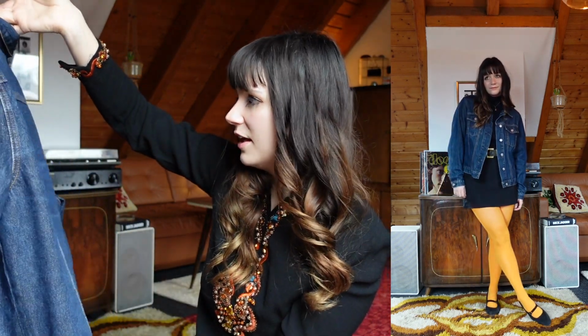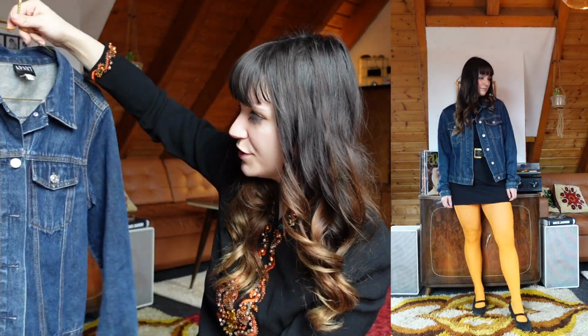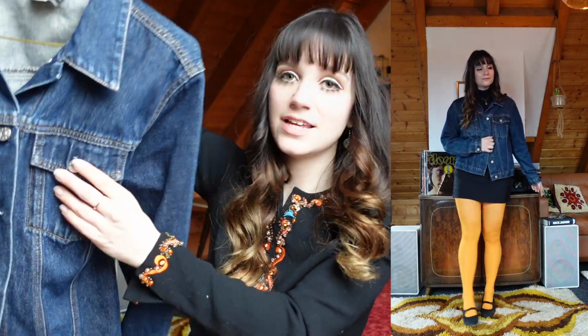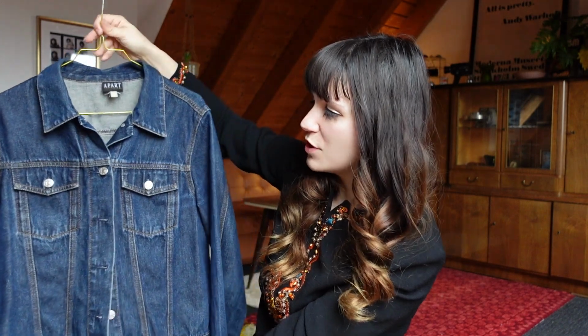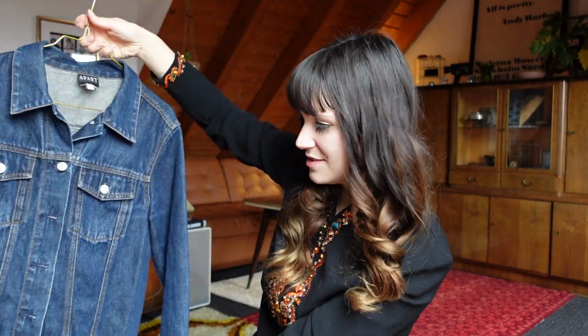Would you be interested in seeing me make this one over to be more of a late 60s look? Because I love the buttons with all the stars. I feel like this would be really cool for a Woodstock kind of hippie festival jacket. So yeah, let me know if that would be something you're interested in.